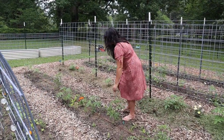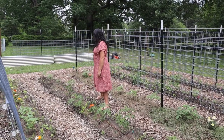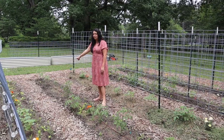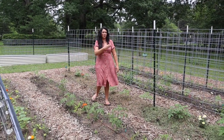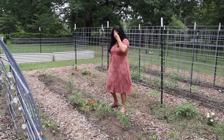But they're doing really well. They're getting buds, which is just beautiful. I think on the end there might be a couple of different types that are not Cherokee purple, but from here on it's all Cherokee purple. So we're gonna see how we like them.